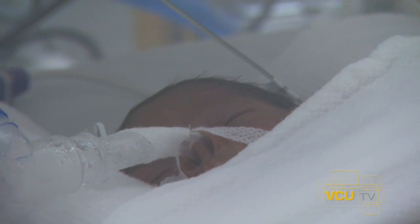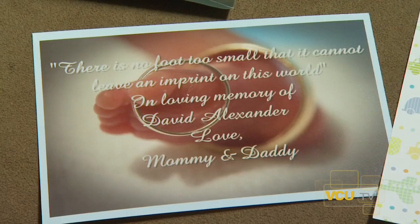Unfortunately, because we take care of critically ill neonates in this unit, sometimes we do experience the loss of a baby, and that's never easy for anyone. But I think our focus quickly shifts from taking care of the babies to then taking care of the families and supporting them through this most difficult time in their life.